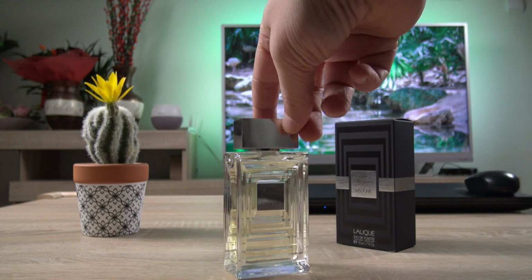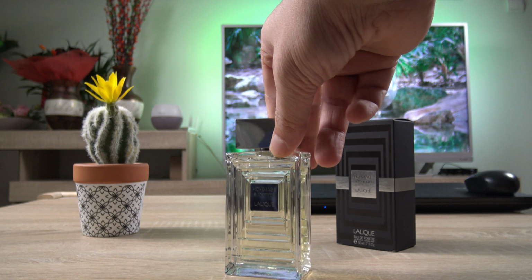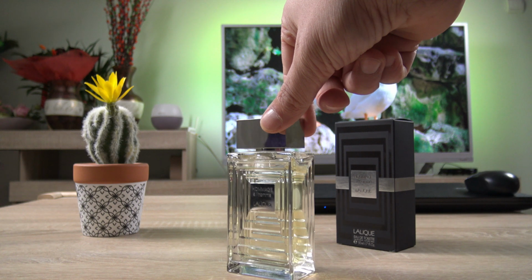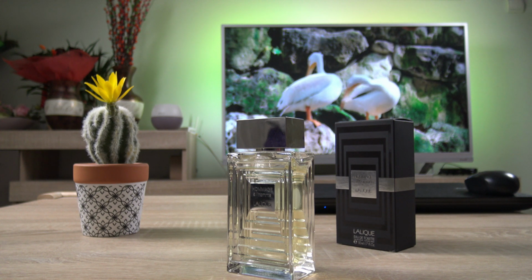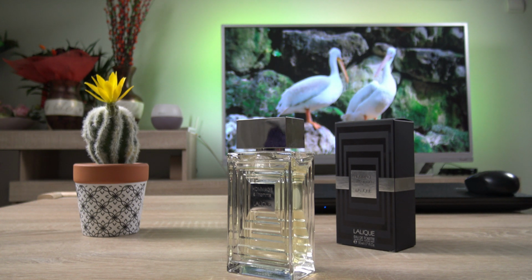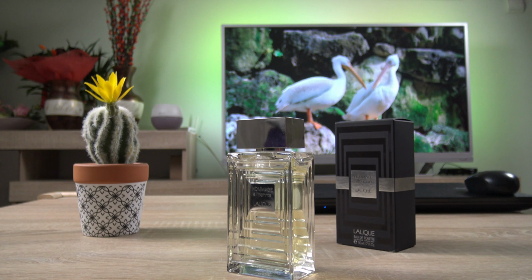And as I said, the name is Hommage à l'homme. I previously owned L'Hommage à l'homme Voyageur, but unfortunately that one I didn't really enjoy, mainly because it had a really awkward note, the note of papyrus, that I really didn't enjoy on my skin. But this one is something else, and it's one of the most beautiful wood-based fragrances that I have in my collection and that I ever smelled.